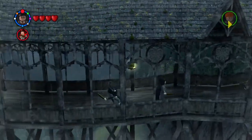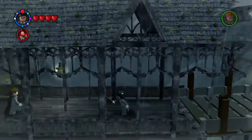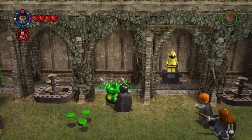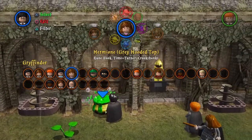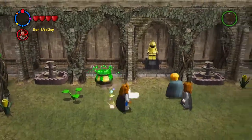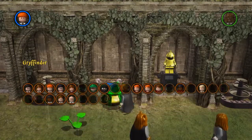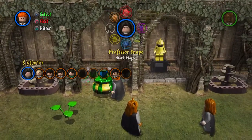Alright, I don't know why it brought us here. Not where I wanted to go. Alright, come on. Actually, we might as well change characters here in this spot. Alright, let's go to Gryffindor, see if we have any. Let's play as Cat Hermione. Yes. Alright, what do we got over here? Ron? Who are you gonna change into? Let's see. No.